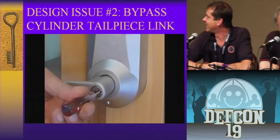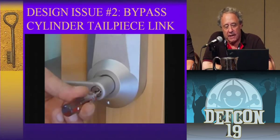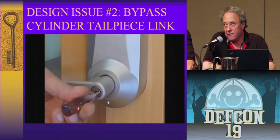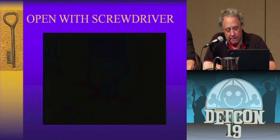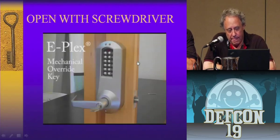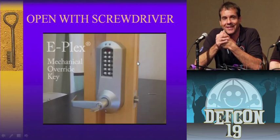Okay. So this is the next attack, where we use a cheap screwdriver to physically break the link inside the bypass cylinder to the tailpiece. This is like a $3 Ace Hardware screwdriver. And why do we want to do that? Because we got extra screwdrivers.